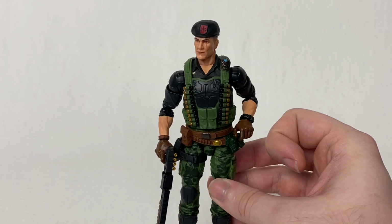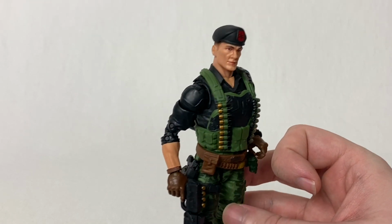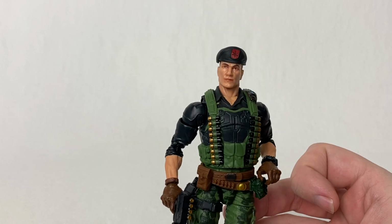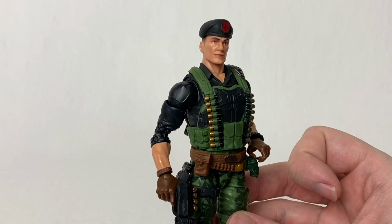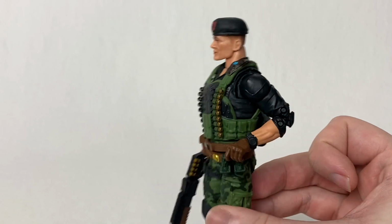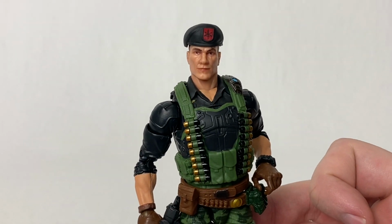It's still that classified feel, which is appropriate. This is the classified line. It's not a retro line. It's its own unique thing. And I think it does a good job balancing the two worlds and bringing in a new version of Flint. And I think he looks great for that. So, number 10, Flint. Cool figure.